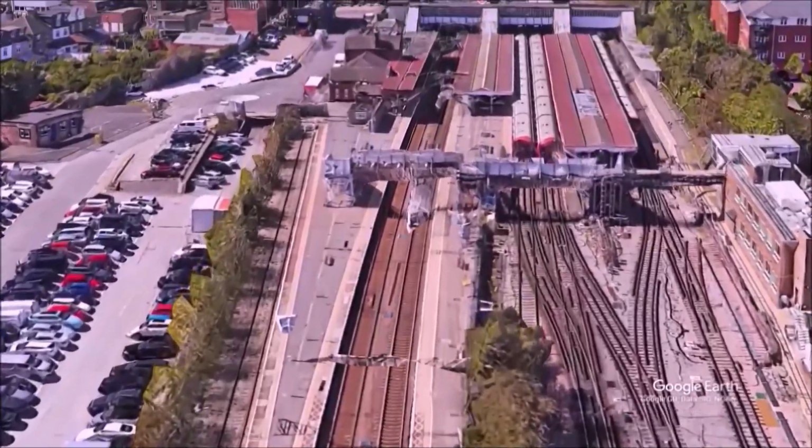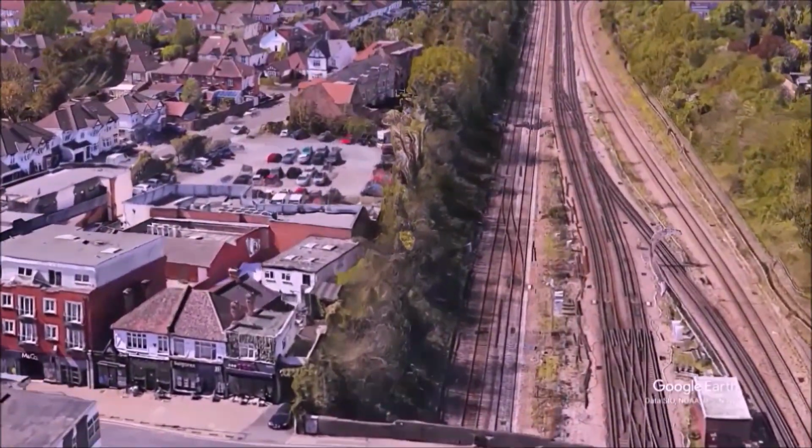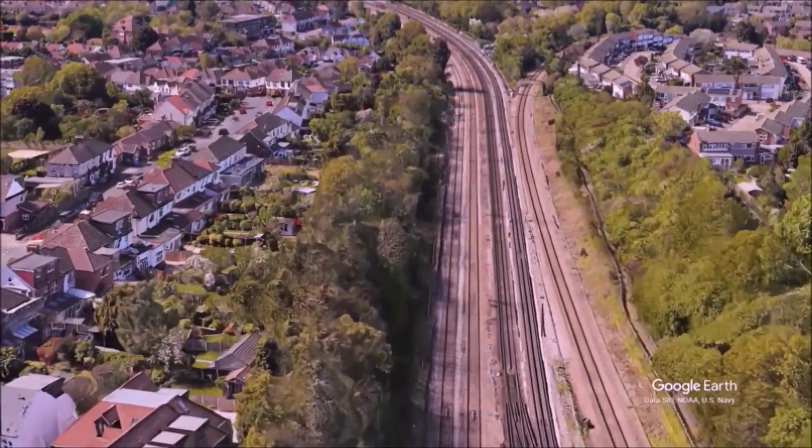Upminster station here, and a nice view of Rooms car park, the one with all the cars in on the left, and Upminster Mill just passing by also on the left.